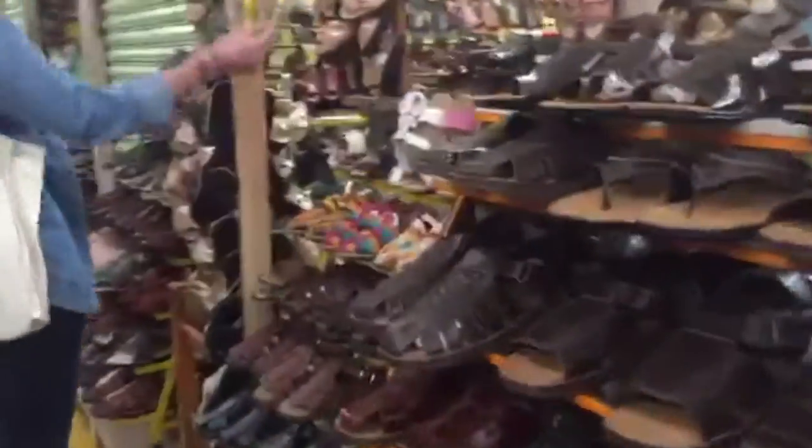Hopefully we don't lose connection as we go through here. And some nice baby shoes. We're going to see around what they have in Oaxaca.